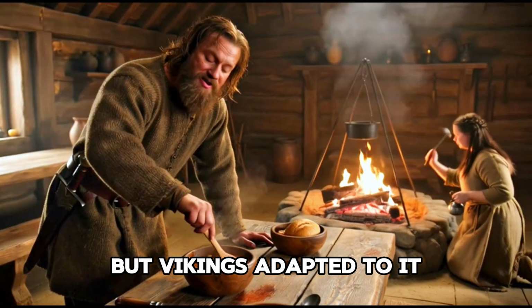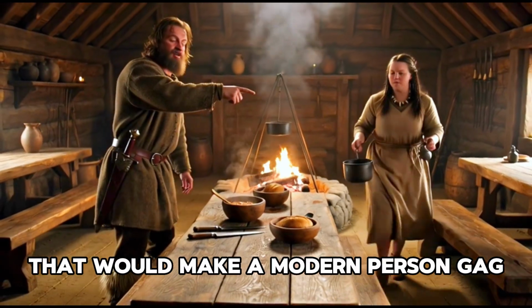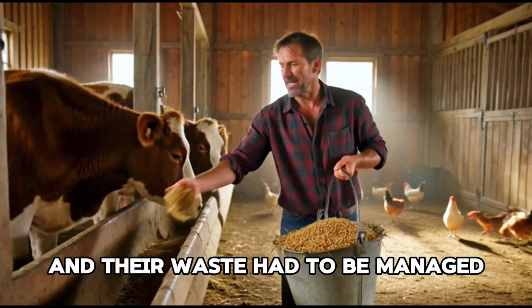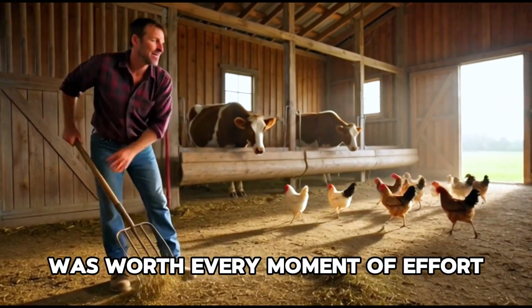But Vikings adapted to it the same way they adapted to the smoke. Their noses grew accustomed to the odors that would make a modern person gag. The animals had to be fed and their waste had to be managed, which created additional work, but the heat they provided was worth every moment of effort.